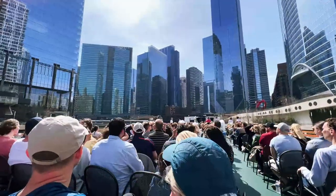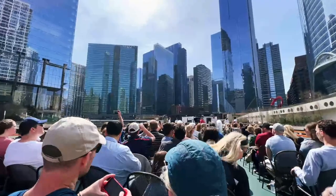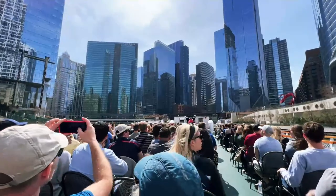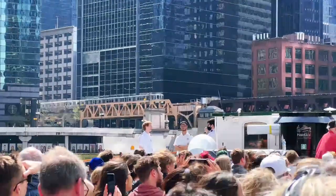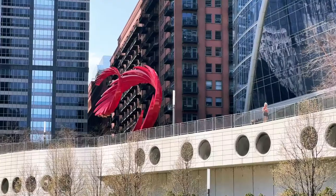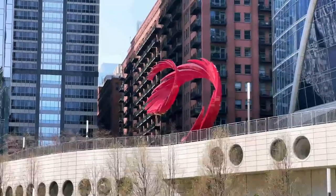Coming up in front of us, that wonderful parabolic arch at the base, this building again has in front of it a sculpture done by Santiago Calatrava. It is called Constellation. Could be a feather, could be a plume of fire.